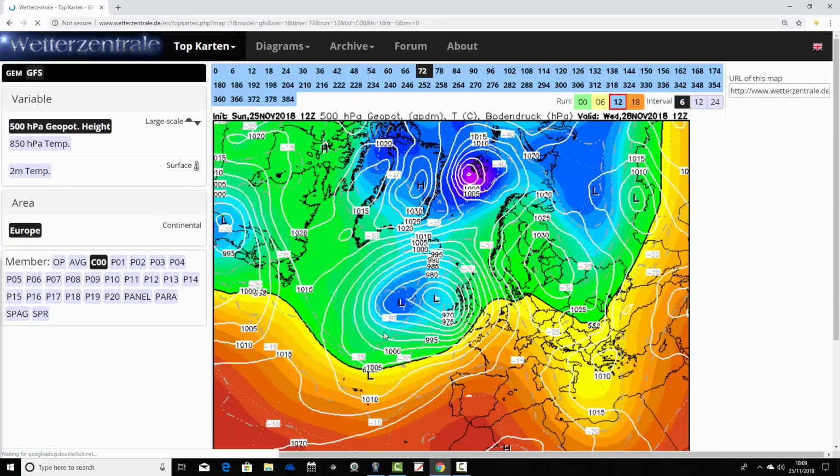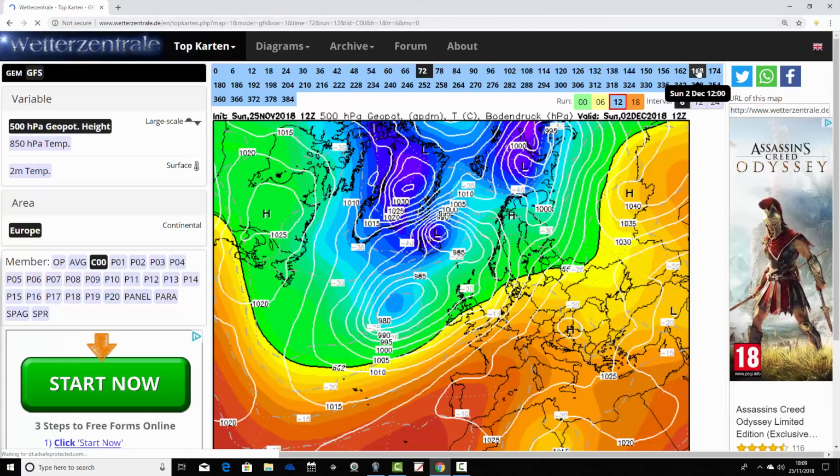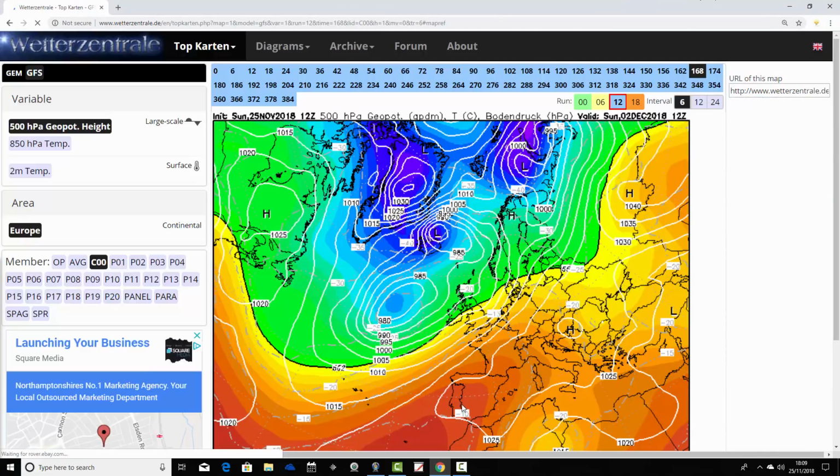Now let's go through the GFS Ensemble members. We'll move things on a little bit. I don't think we'll start on Wednesday, so let's move things on to around a week away. So that takes us to Sunday the 2nd. That's where we'll begin looking at all these ensemble members.